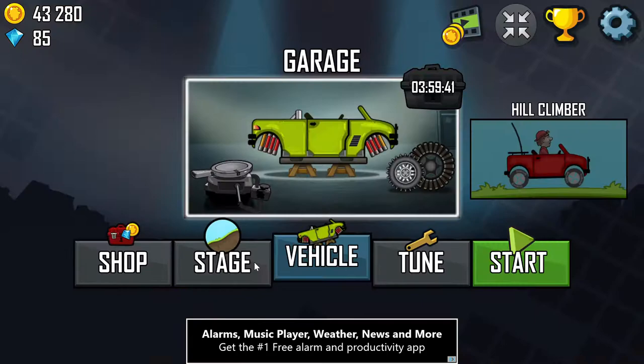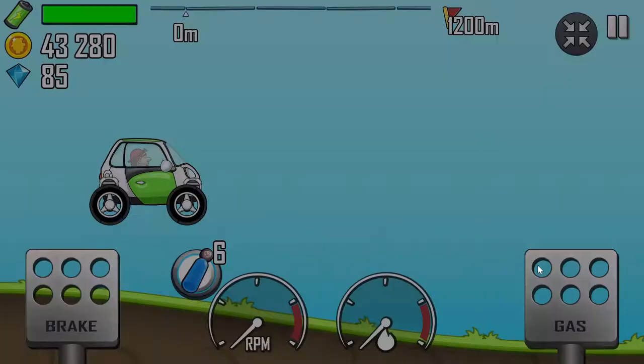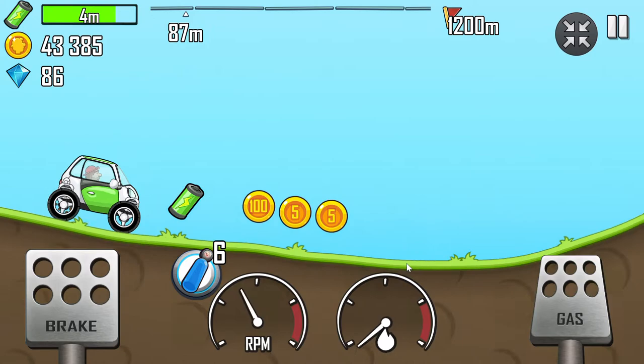Okay. So we got this vehicle, so we're going to try it out on countryside. So, to be honest with you, I forget what day it is today, so I'm going to check. The 29th of July. Okay, so today is the 29th of July.